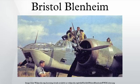A restored Bolingbroke is on static display at the British Columbia Aviation Museum in Victoria, British Columbia. The Canadian Museum of Flight at Langley Airport, Langley, British Columbia has on display the restored nose and cockpit section of a Bolingbroke, and holds the rest of an entire airframe in storage pending future restoration and display.